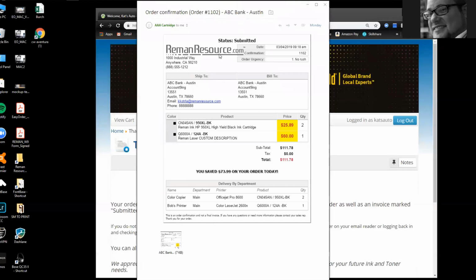Obviously, we'll have the Cartridge World logo here. Then I'll have the customer info here, what they ordered. And then it also has a delivery by department. So if you ship a box of toner to them and they don't know what's what, it'll tell them the color copier in the main department, this printer needed these cartridges, this is how many they are. So it really gives them a tool to get everything back where it needs to go.